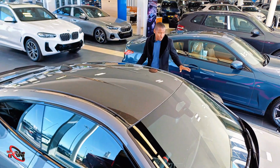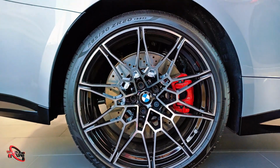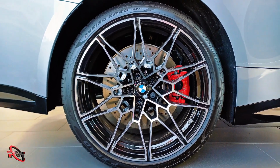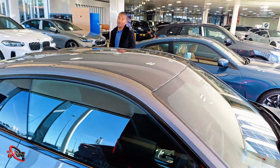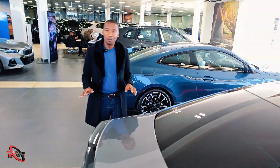Taking a look at the wheels and the rims, the design is exactly the same, even the size is the same, 275/35 R19s at the front and 285/30 R20s at the back. Some chunky tires. These are Pirelli P Zeros that this one is sitting on. Definitely made for that ultimate performance.